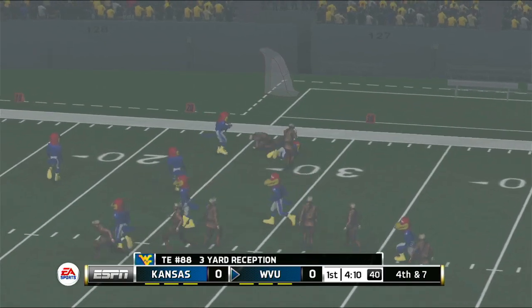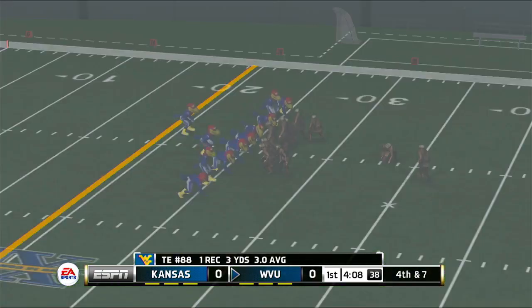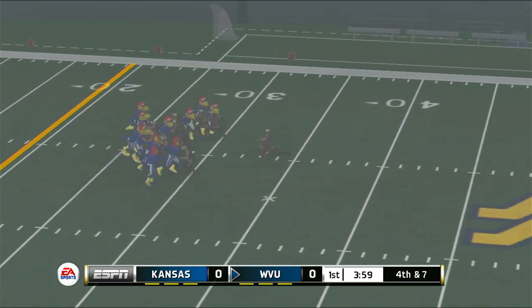There's a strike, complete, and down he goes, right around the 26-yard line. The defense didn't stop the pass, but they stopped him short of the sticks, and that's the important thing here. Allow him to make the catch, but make sure you tackle him before he gets to the first down marker.